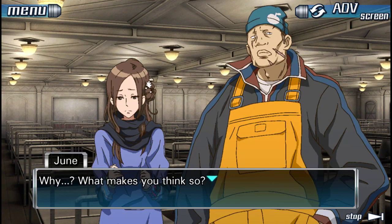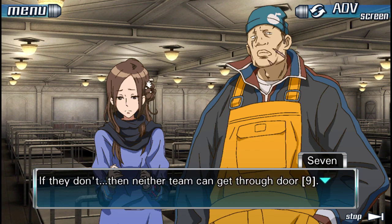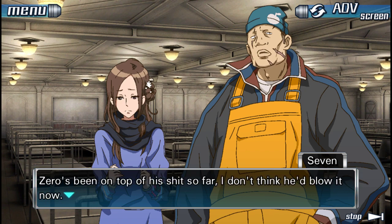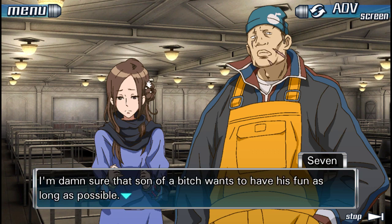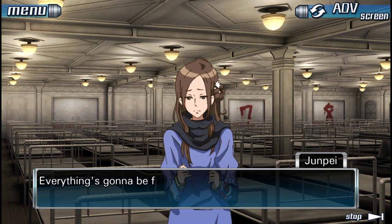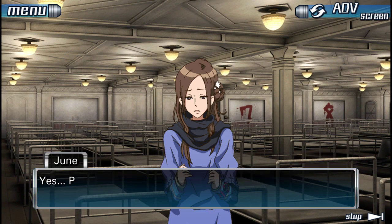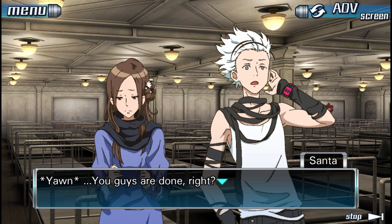Why? What makes you think so? If they don't, then neither team can get through door 9. In other words, the game would end right here. Zero's been on top of his shit so far. I don't think he'd blow it now. I'm damn sure that son of a bitch wants to have his fun as long as possible. He's not gonna end this game until we get through the 9 door. Everything's gonna be fine. We're gonna see each other again. I promise. Yes. Promise?